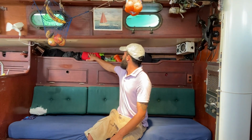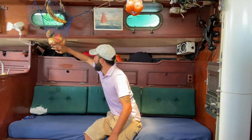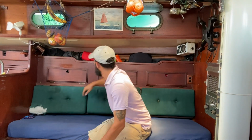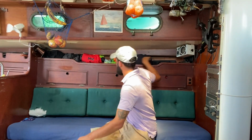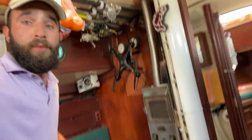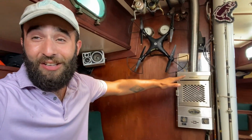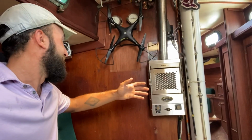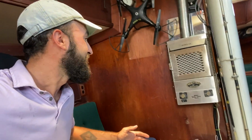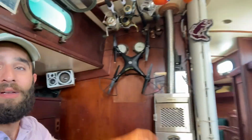And then up top, I got a lot more stored on this side, but I got foul weather gear. These are my two electrical bags, all my electrical equipment, wetsuit, GoPro stuff, the whole shebang. We also have this handy dandy heater right here. I've never used it. I never plan on using it. If anyone is in the market for a heater, hit me up. It's for sale. It's a Newport by Dickinson propane heater with the chimney.